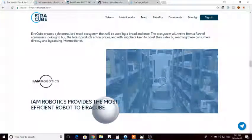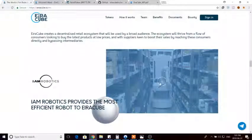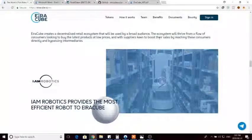EiraCube creates a decentralized retail ecosystem that will be used by a broad audience. Here's a video of a robot that's working, taking things off shelves. The ecosystem will thrive from a flow of consumers looking to buy the latest products at low prices, and with suppliers keen to boost their sales by reaching these consumers directly and bypassing intermediaries.